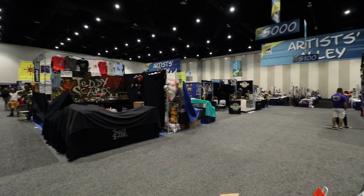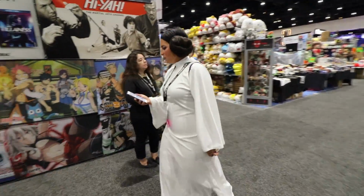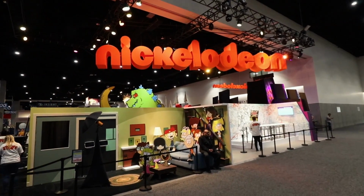Hey, look, I found my twin. Man, you know, even though it's rad to be in here when no one's in here, it's a little more exciting when all the booths are actually open. Oh, look at that. Princess Leia. I think that's a sign, our first cosplayer, that they're about to open up the doors. I see a lot more booths are opening up, getting ready to go. People are starting to murmur.